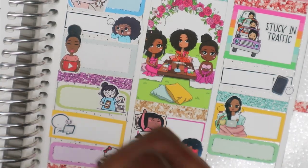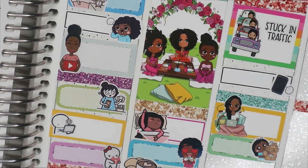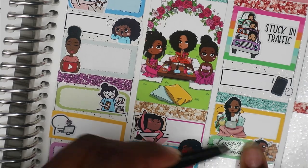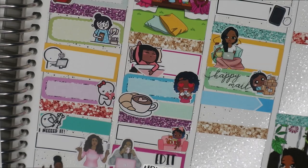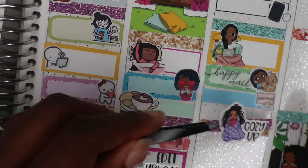I think I had Happy Mail almost every day this week, except Sunday. And then I used an appointment label and a binge watch sticker from the GP Studio to note that I was binge watching some hair videos, going back to my roots. Then I used a glitter header and a Sugary Girl Shop Cozy Girl to note that I was just having a really lazy day in bed.